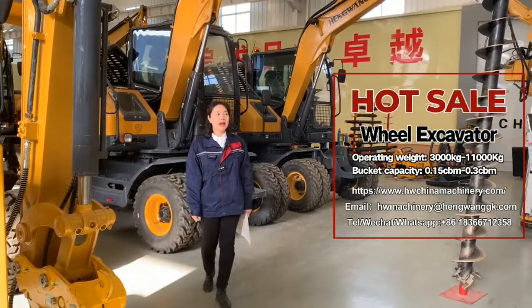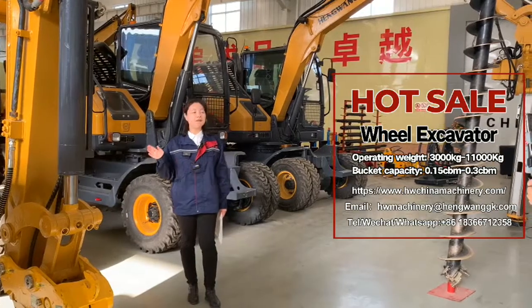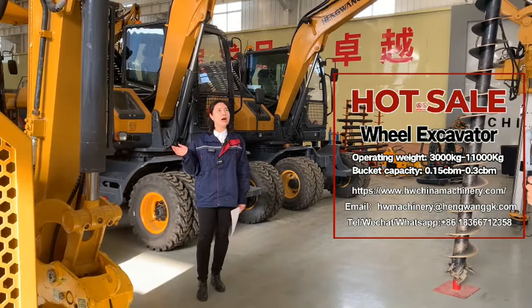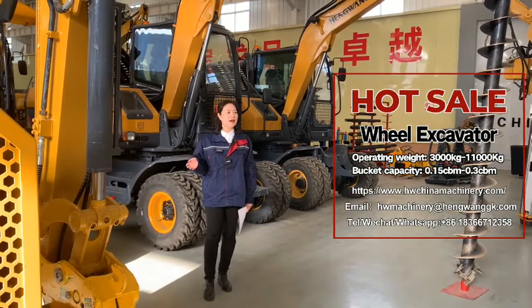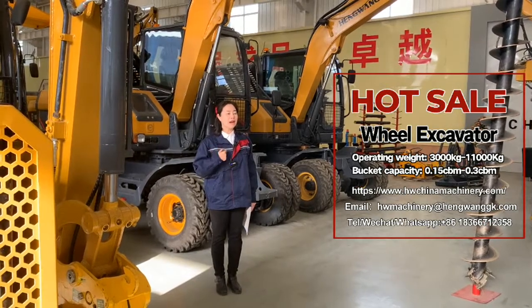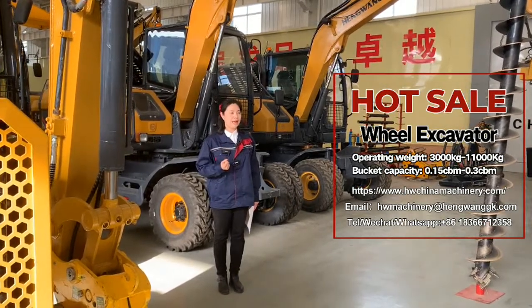What's the price? The price depends on the different types. For example, we have 8 tons, 8.5 tons, and 10 tons. So different types have different prices. So you can tell me which type you like, okay?